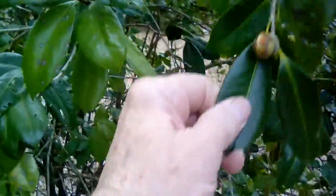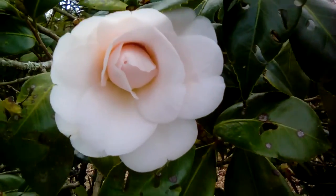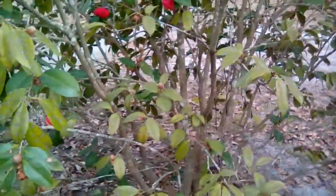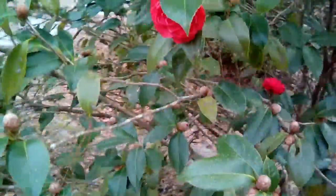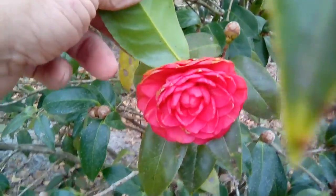Still a lot of blooms that are a long ways from opening. But at this time of year, I'm grateful for every one that I get. And these out here, I guess I love them the most because I see them every day whenever I come out to get the mail.